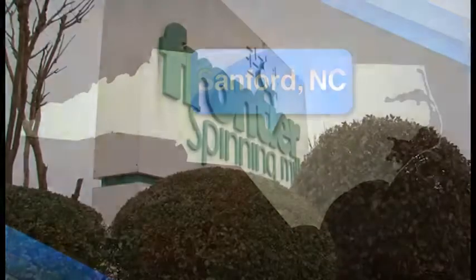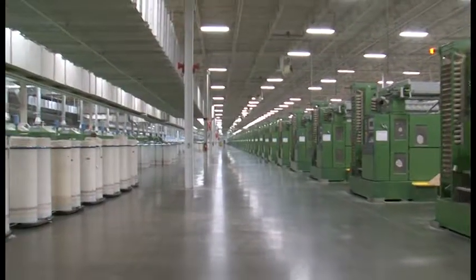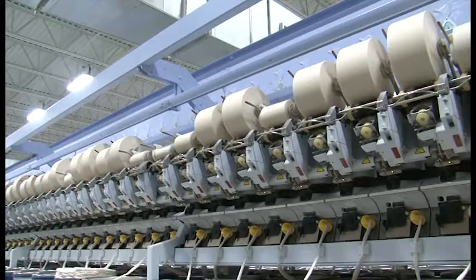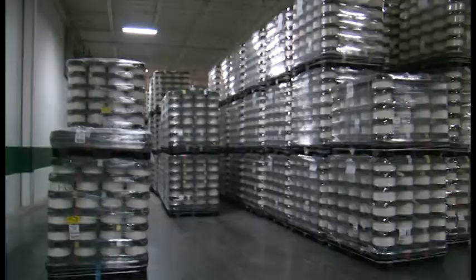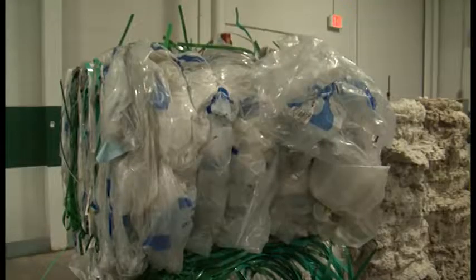In Sanford, North Carolina, Frontier Spinning is also relatively young and features the nation's single largest spinning plant in terms of pounds produced. The company reuses tens of thousands of tray packs, bale coverings, and just about everything else.